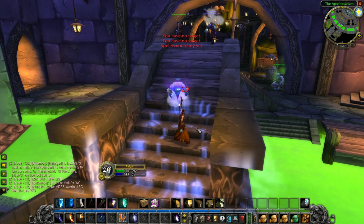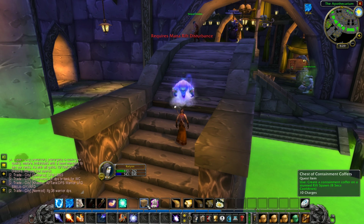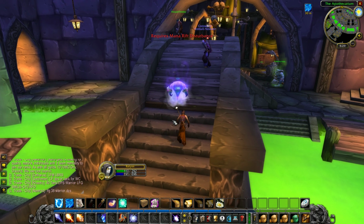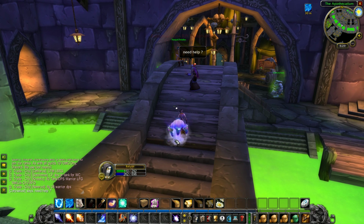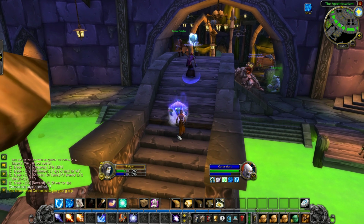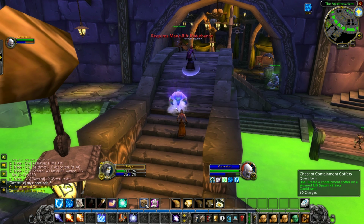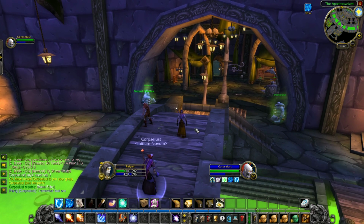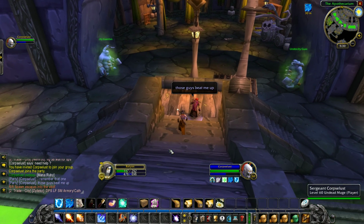These guys hit so freaking hard. They just hit so hard. What is happening? Yeah, I need help. Do you need help? I don't even know how to get this to work. It's so weird. Requires mana rift disturbance. I guess I don't know what that means. And unfortunately, those guys beat me up.